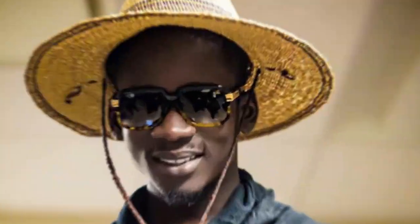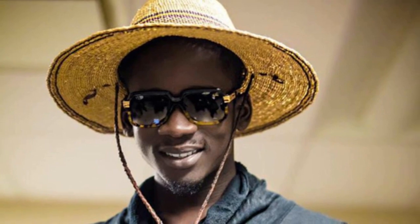You can style this with your t-shirts or your polo shirts, your dress shirts with folded sleeves, against your jeans, your chinos. You name them. You can even rock it with your shorts. It's a perfect beach wear. Let's move on to number 3.